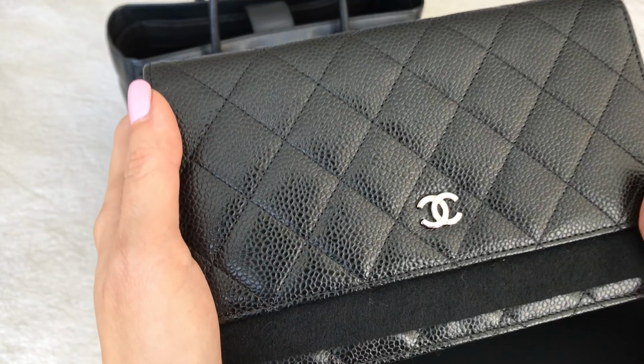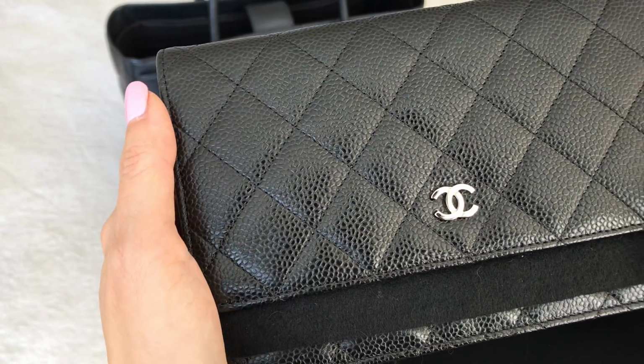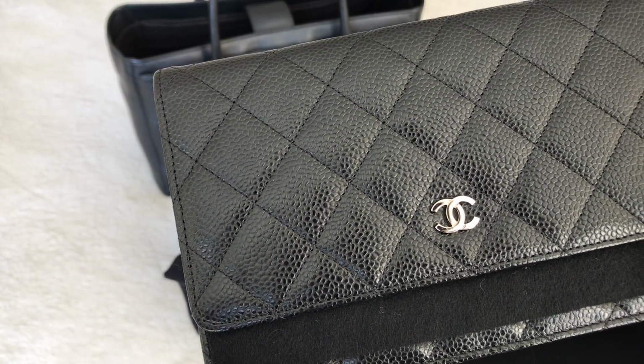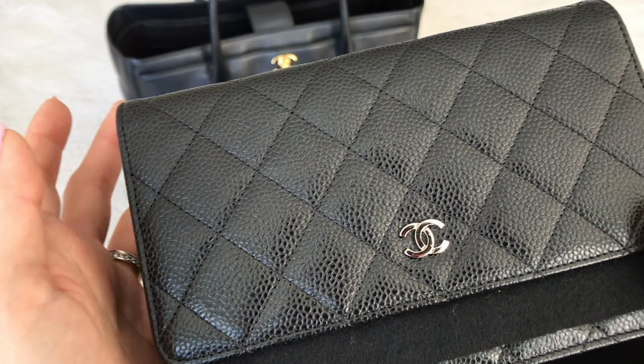A couple of years ago, I was in search of this. I think I had seen reviews on Minnie's channel, Minx for All. I'm sure you all know her. And she did a comparison with the WOC versus the mini rectangle. I have the mini rectangle now in the caramel 21P color, but at that time I didn't have it.